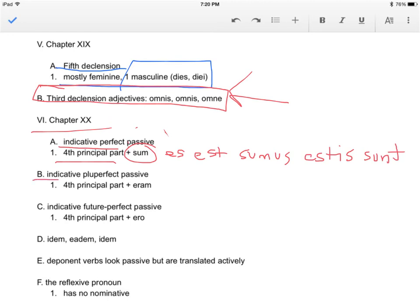The indicative pluperfect passive is the fourth principal part plus eram, eras, erat, eramus, eratis, or erant. If you don't understand what I'm saying now in this little review, eram, eras, erat, eramus, eratis, erant, you need to go back and look at the indicative pluperfect passive.